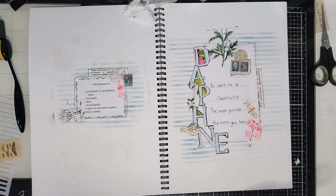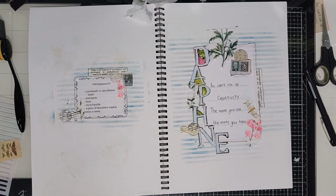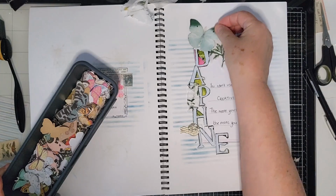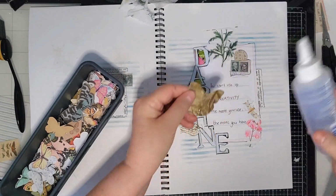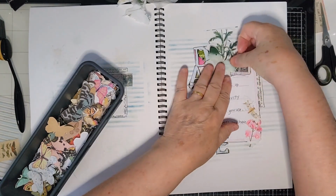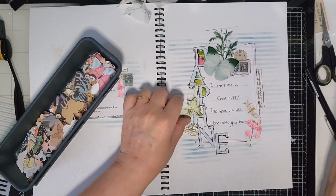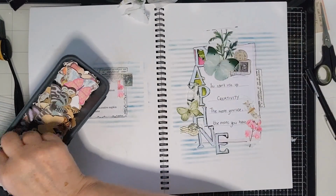What do I need to do? I'm just still not happy, really. I'm going to get some butterflies out of my drawer. Let's see if one of these works. Perfect. It covers up this blotchy mess that I've made here. What else can I do? A plethora of butterflies, maybe? Just to add a bit of something to this. I think that's better.